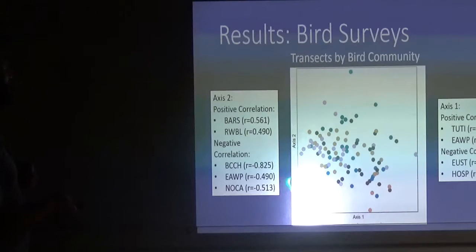Now the second axis, what it shows is barn swallows and red-winged blackbirds going up, and black-capped chickadees, eastern wood-pewees, and cardinals going down. And what that shows is this is open habitat, and this is wooded habitat, because these are birds that like open habitat. These are birds that like wooded habitat. So you have open habitat, wooded habitat, urban habitat, and more natural habitat. And this just shows how each of the individual points differ within that environmental space that we created, showing the differences in the bird communities.